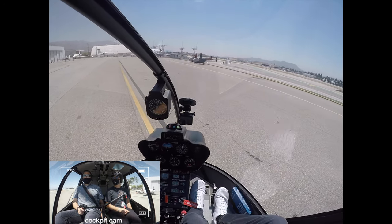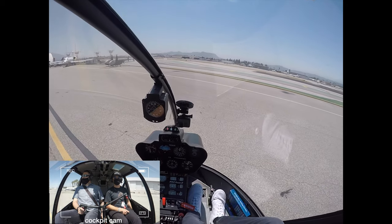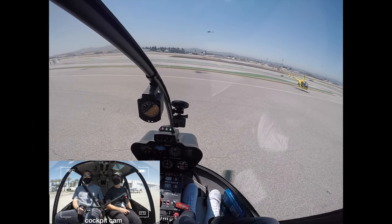Tower, please delay. Now you were stepped on. Again. Police 2-1, right 1-5, North Bravo 3, clear touch and go. 1-5, North Bravo 3, clear touch and go for police 2-1.